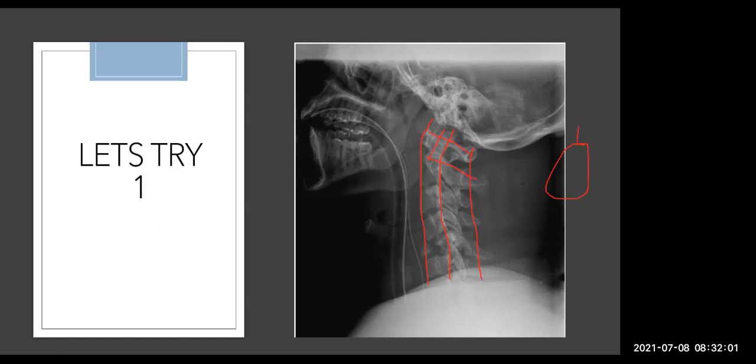So imagine a donut with an erection. That's basically what it looks like, so you'll never forget that. Nice little donut walking around with a bone. That's what C2 looks like. And then you need to be able to see C3, C4, C5, C6, and C7 at least. So when you're looking, that's what you should be able to see.